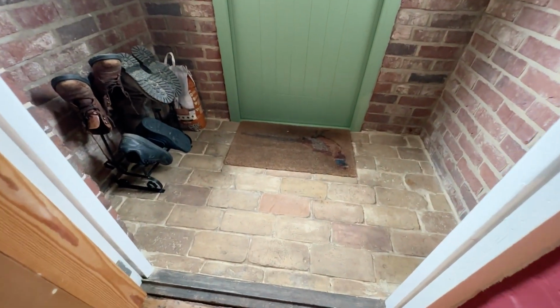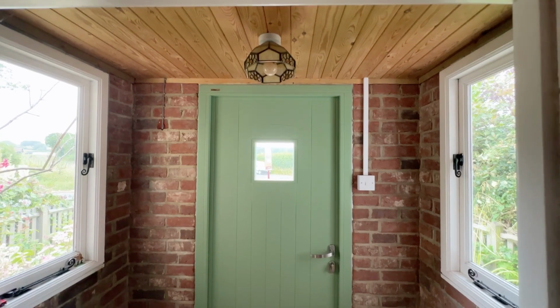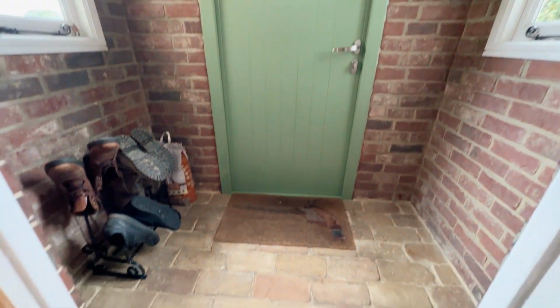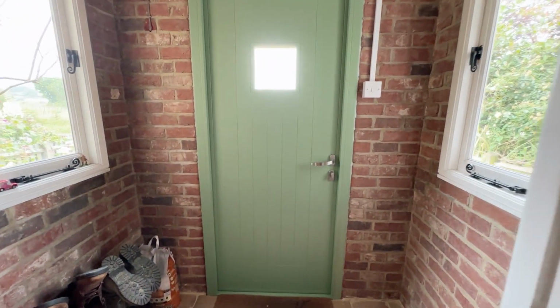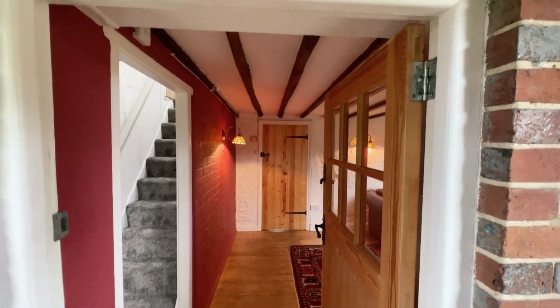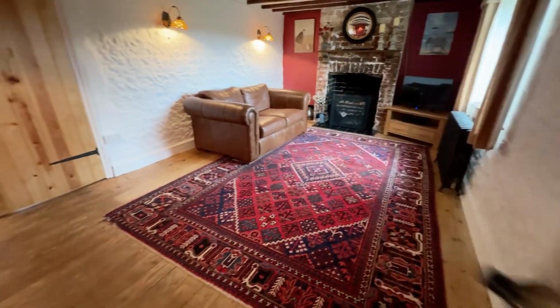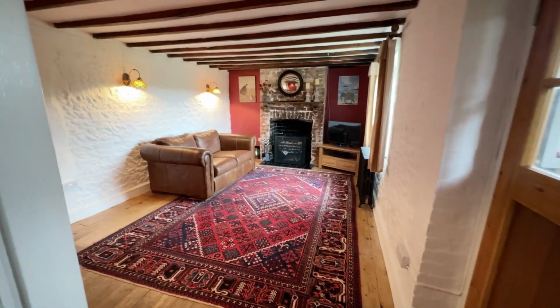So the first room you come into, as you can see, is the entrance porch. You've got windows either side, all exposed brick, and it's a great place for kicking off muddy shoes. Then the front door takes us straight into the main part of the house.